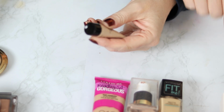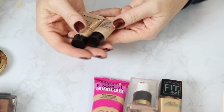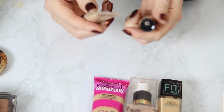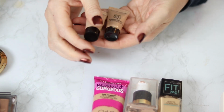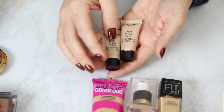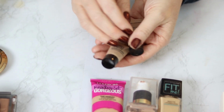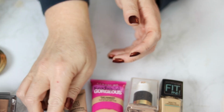A foundation that for some reason I have two sample sizes. I think I must have gotten them from Sephora. This is the Lancome Teint Idole Ultra Wear. Let's see what color. I have it in 420 and 310. I just don't like this foundation. I know that it kind of has a cult following. It doesn't work for me. I have never liked it when I've worn it. I have tried it a few times and I just don't like it. So I am getting rid of both of those.